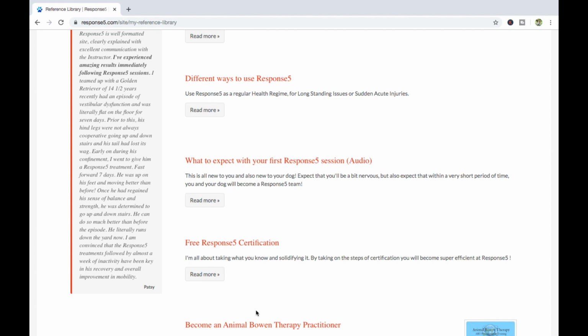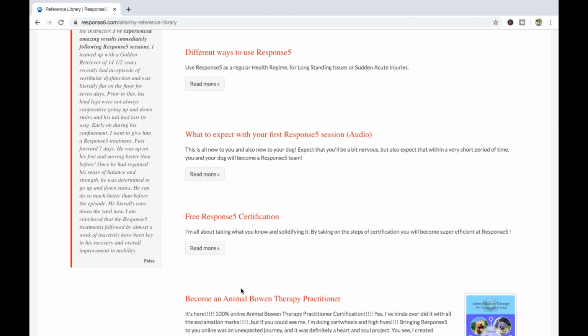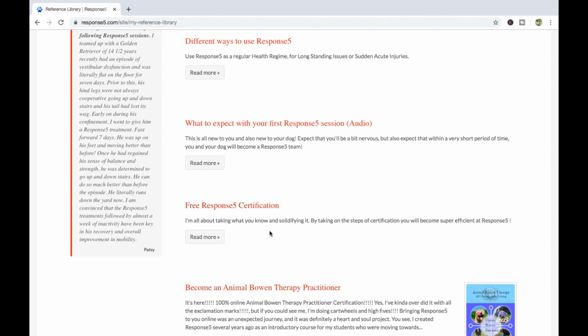Plus, it just qualifies you to become more active in your community, and you receive a certification of Response 5 from me. So that's a really nice free bonus.